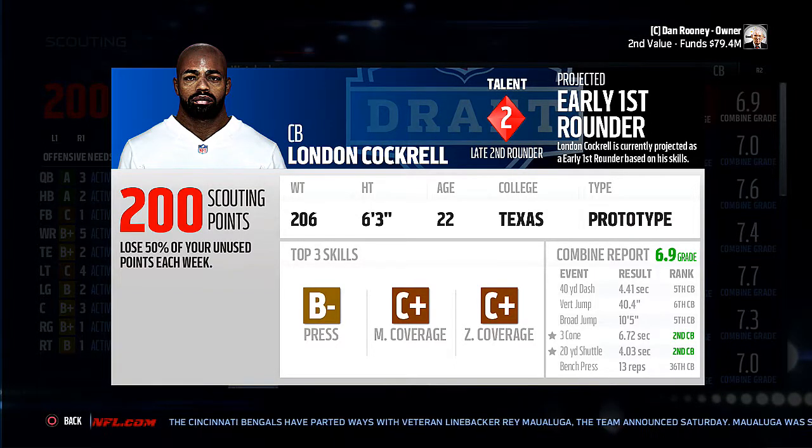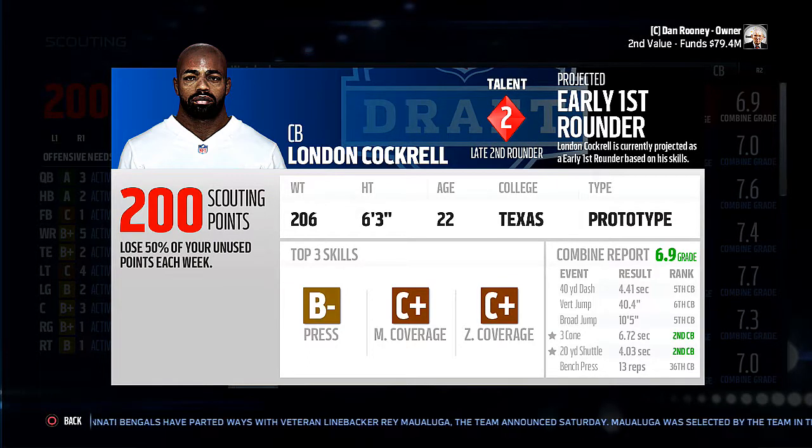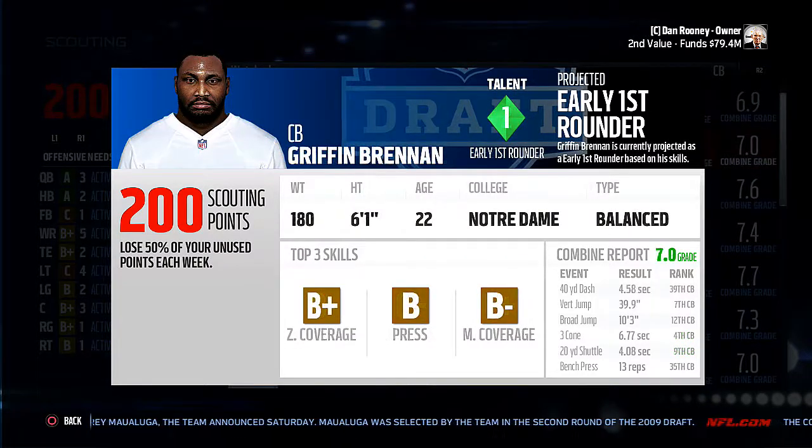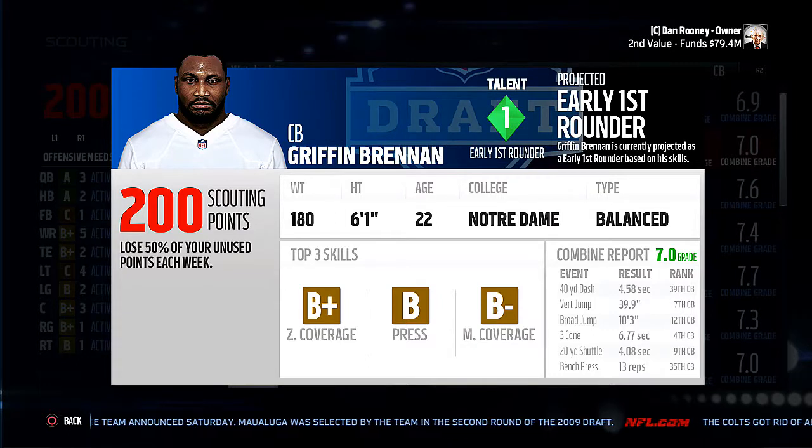A prototype. A guy I would definitely go after if we had a late second round pick, and hopefully he'll be around for us if he is still on the board. But definitely not the pick that we'll necessarily go after. This one I would love to go after.